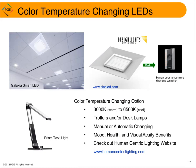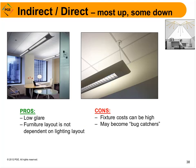If you want to look at some of the award-winning troffers and desk lamps at this Plan LED website, color temperature changing fixtures can have very positive benefits for your mood, health, and visual acuity. To find out more, check out the Human-Centric Lighting website. Also note that PG is planning a half-day seminar on human-centric lighting in September on the 24th and 25th.